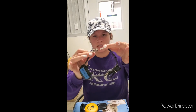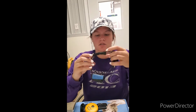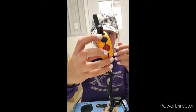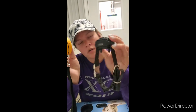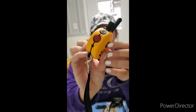So we have this quick snap. Perfect. That's going to fit nice and snug so the contact points make good connection with Wrigley's skin so we can follow through and stay consistent. So you're going to focus on the black S button to follow through with all of your commands. To turn the collar off, we're going to touch the two together. You'll see the red light, that means it's off. Then to turn the remote off itself, we push the button in the back.